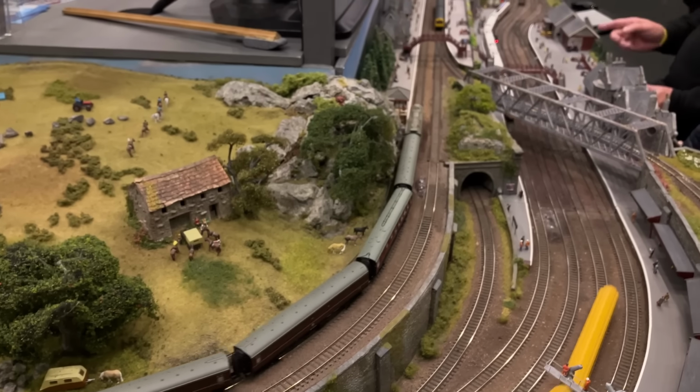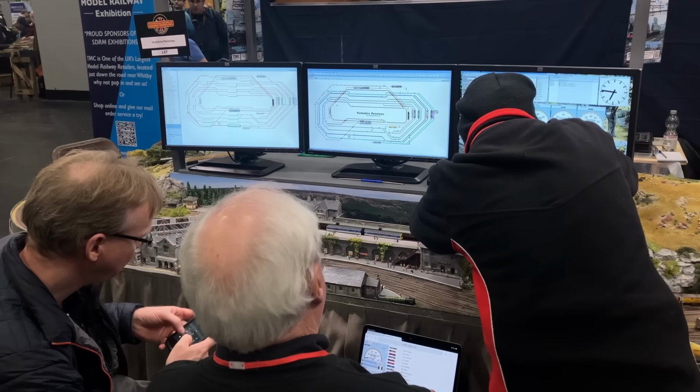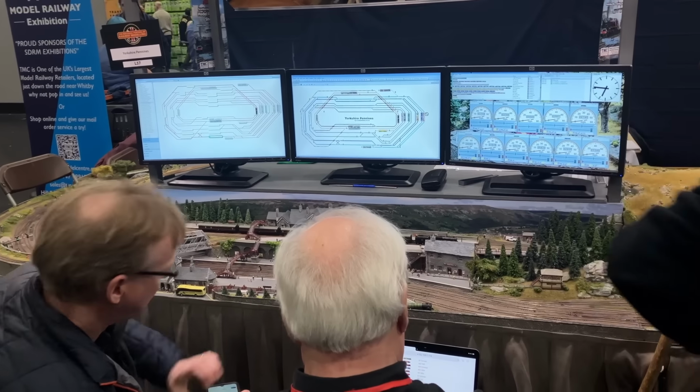While this wasn't the biggest layout of the show, it probably had the most action. And a nice touch was that they also had the automation screens on display, so you could see how it all worked.